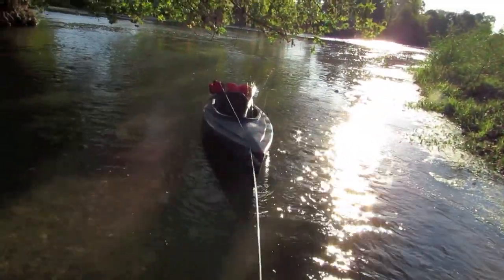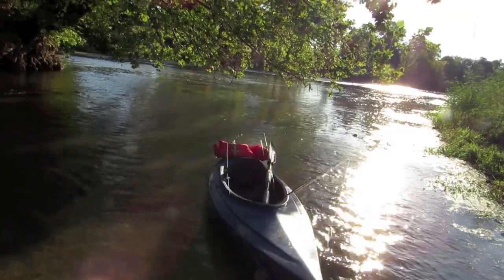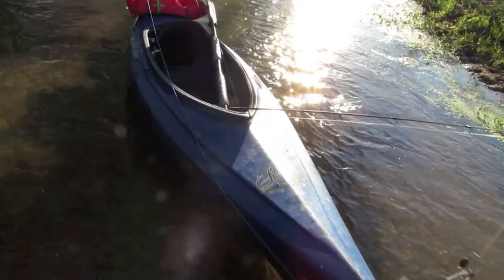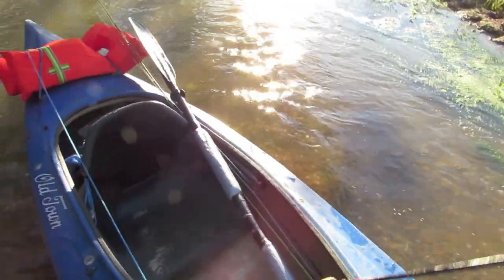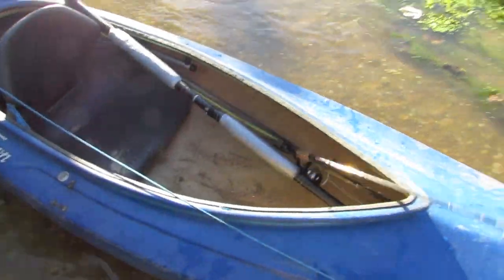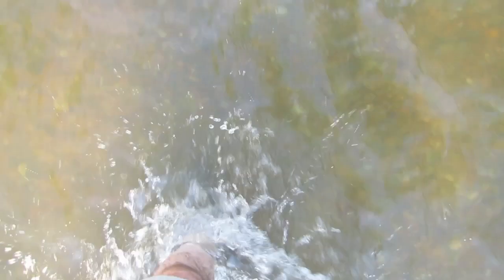Get my boat behind me. Get my fly rod. Well, I'm going to start with conventional gear. Throw conventional gear a little bit until I catch a fish, then I'll switch to a fly rod.